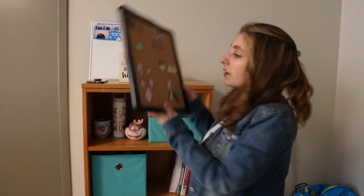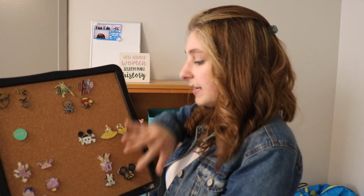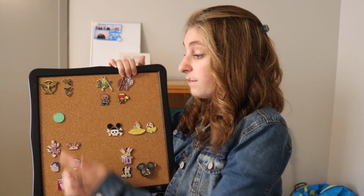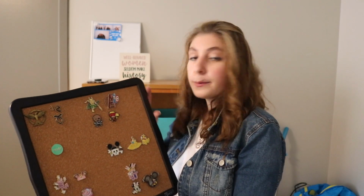I would agree. And now we get to the last part of our tour, which is the final bookshelf. I have my pin board up here, which has a whole bunch of different pins from Disney and Marvel, and I have some bookish pins, and I have a pin from the Wonder Museum when I went in Chicago last summer. I'm hoping to get to add more to this pin board, either as I take more pins from home or I buy more pins.